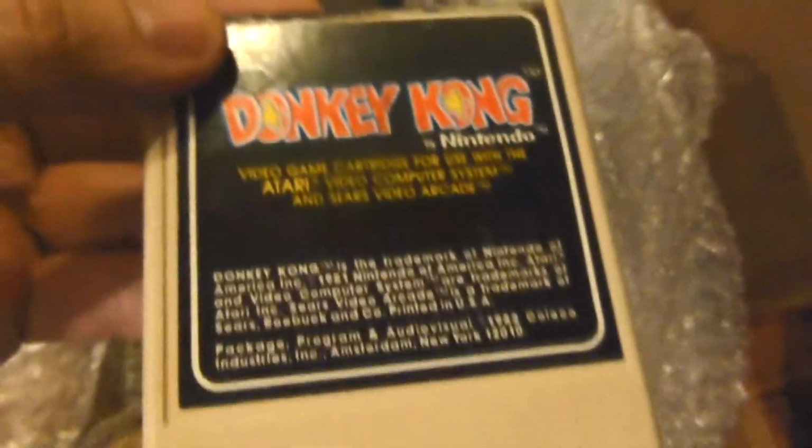Space Attack. Another Coleco cartridge, Donkey Kong. That's pretty funny that Coleco made games for the Atari 2600. Maybe that was before. Oh yeah, ColecoVision came out afterwards.